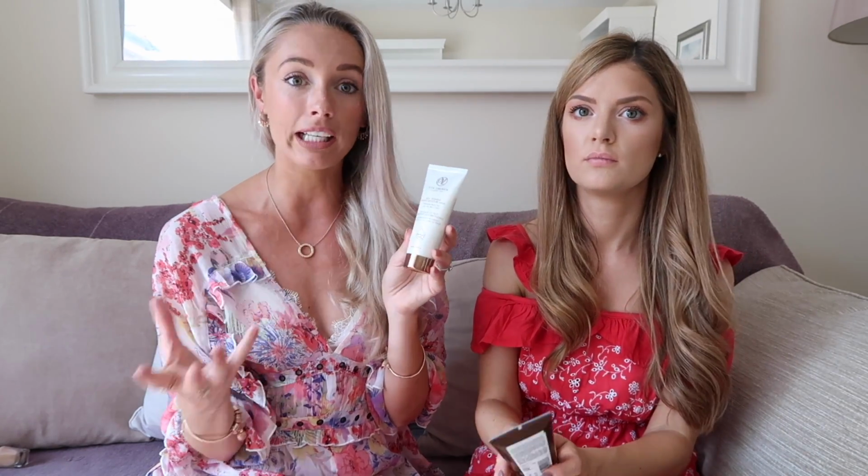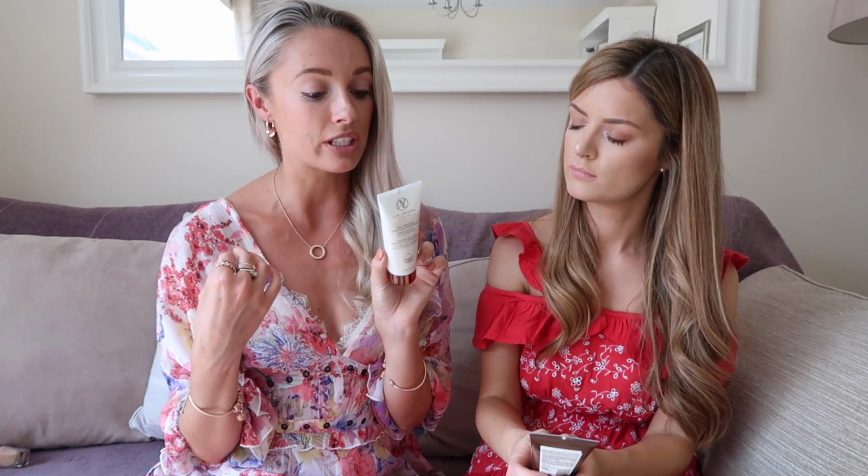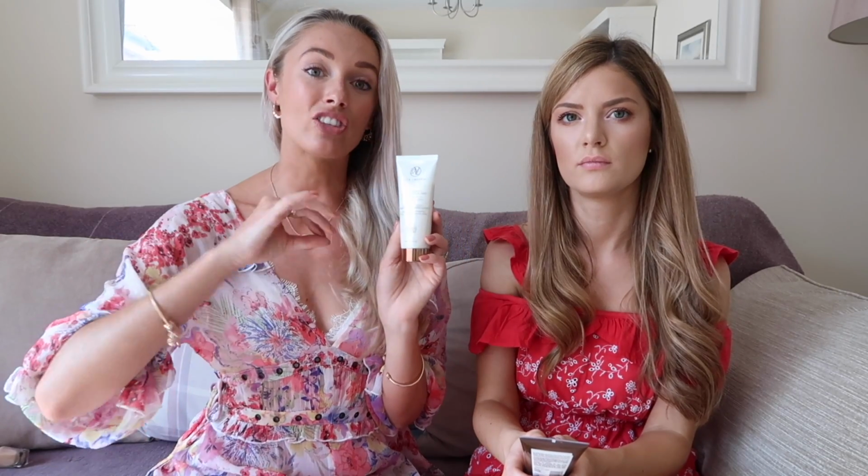Vita Liberata, their products are organic. They are really great for the skin. All the ingredients, there's lots of vitamins in here, vitamin A, C and D, organic sunflower seed. So basically it's like skincare and tanning in one.